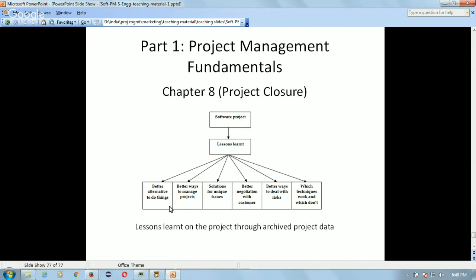Then better ways to manage projects. Past project data will provide you some insights as to how to manage a project better. Then solutions for unique issues. There could be some unique issues which may occur on a project. So what action was taken and how it was helpful can be used for future projects.